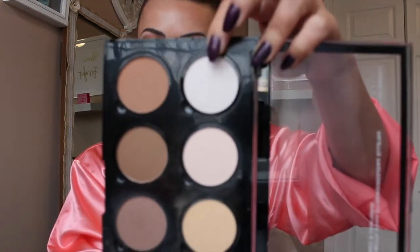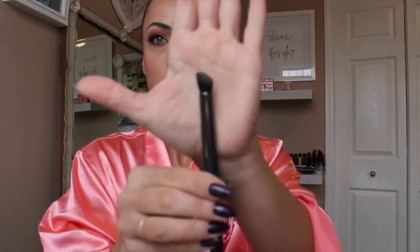Going back into my NYX Highlight and Contour palette, I'm using that angled blending brush, and I'm going to go ahead and draw an exclamation down my nose just to add a little bit of a highlight, do a little bit on my Cupid's bow, the bottom of my lip, in the corner of my eyelid, and then I'm going to go ahead and use this brush to put it on my cheekbones.